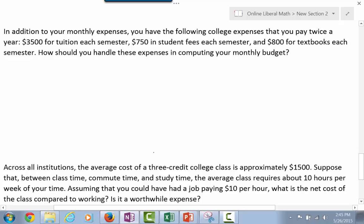Okay, so these aren't things that come up on a regular basis. These are special one-time fees that you're going to pay out, but there's still an opportunity to save ahead and plan ahead for what you need to have money for.